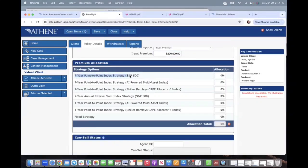This is a 7-year point to point on the S&P 500, which means your money checks in on day one. You do not get a credit for 7 years, but you get full participation in the market over that 7-year period. So on year 7, wherever the S&P is at, you'll get 100% participation. That's the current rate on this product. It's 100% participation in the S&P, no caps, no fees, 10% free withdrawals in the product.